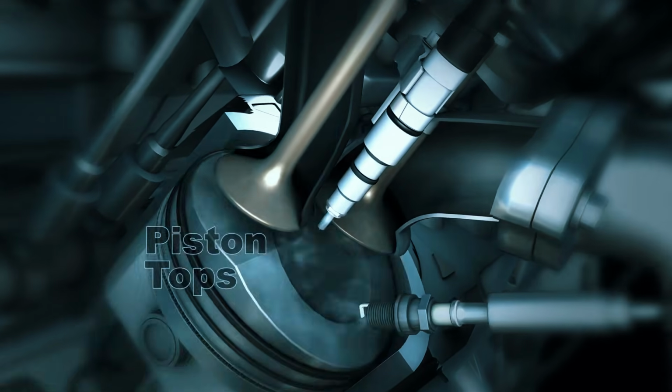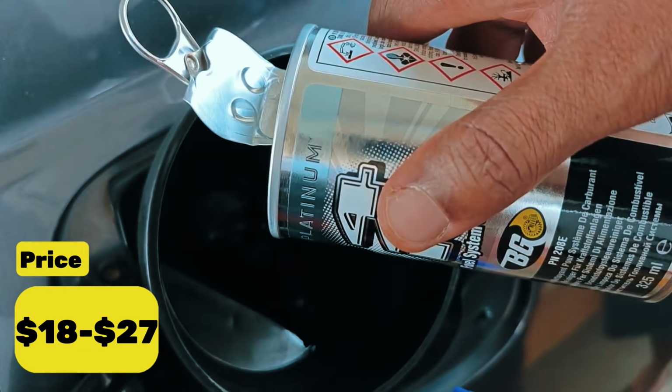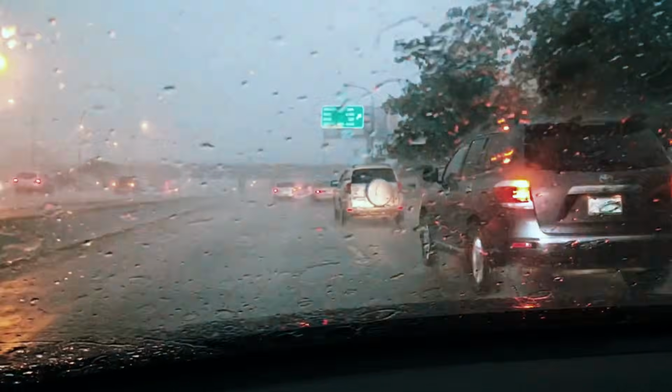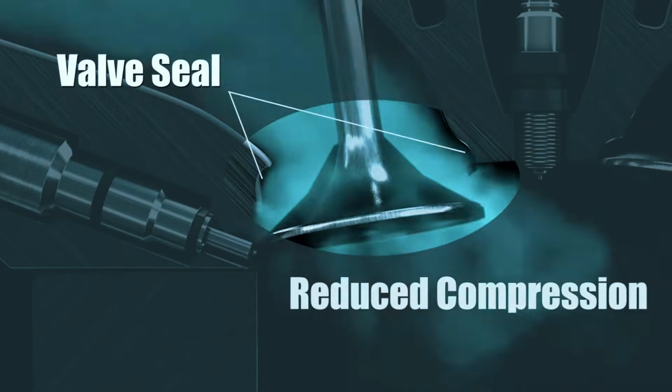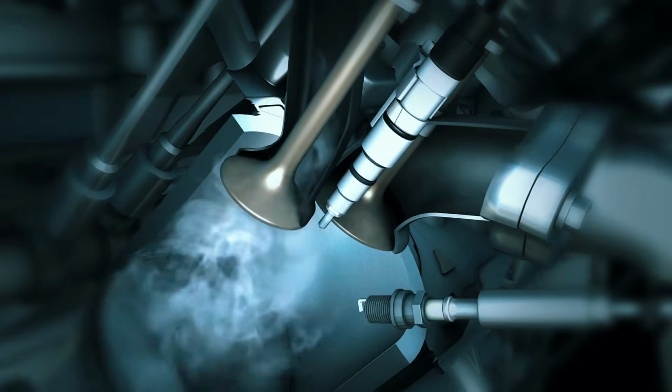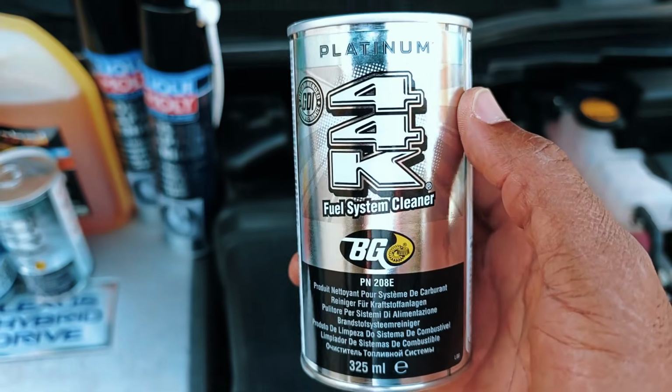The drawback is price. A single 11-ounce can runs $18 to $27, roughly double what you'd pay for Techron. But for a vehicle experiencing actual symptoms, rough idle, hesitation, misfire, this is the product working mechanics reach for. Available through BG dealers, online retailers, and Amazon.